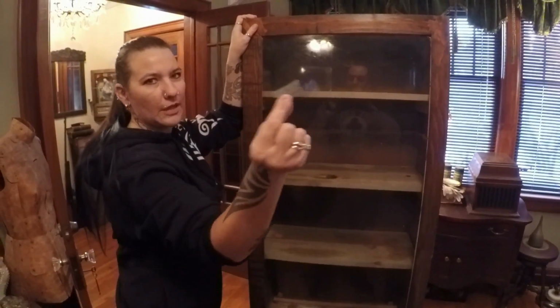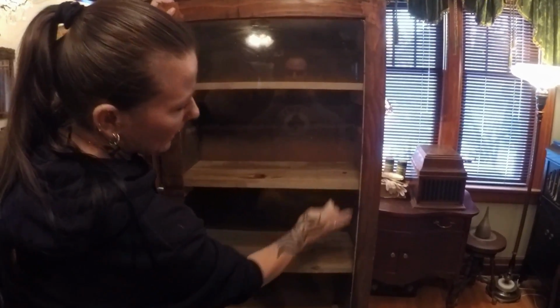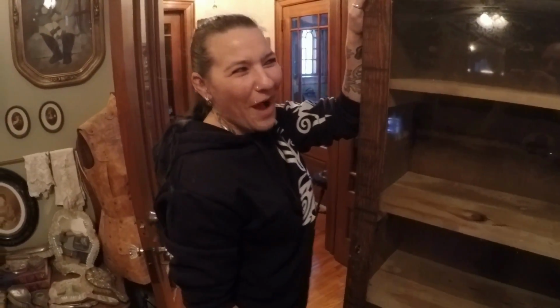So what I have here is just a razor blade. But when there's paint and stuff on the glass, that's how you know it's an antique, because I swear every antique has paint splatter on it. I don't know why, but they all do. So the blade is the best thing to get, because a fingernail just doesn't cut it. I just take it and it takes it right off. Any little spot, just about anything it'll take off.